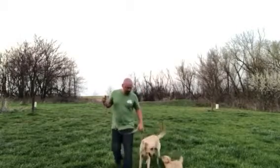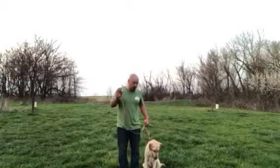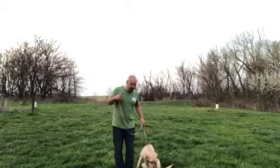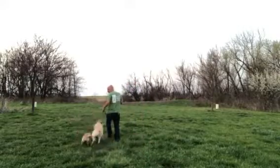Good. Sit. Now this is really, really, really difficult for Bowie. This is probably his kryptonite, is playing with other dogs. He's very social, very lovey. Sit. Good. Sit. Heel. So we are walking away from the distraction.